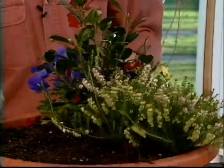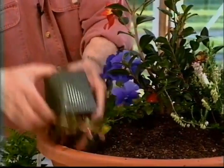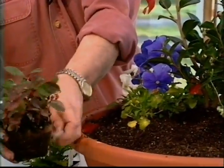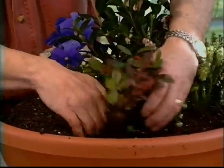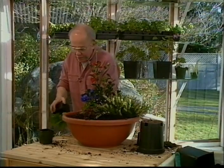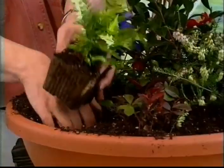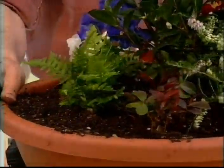Now on the back side here, I'm going to use a couple other plants. I'm going to use, for example, this Gaultheria procumbens, wintergreen, which has beautiful foliage at this time of the year and also will have the berries on it. So it's a really nice plant. And that gives us then a whole different texture, doesn't it? And this is what I would consider the backside of the container. However, it still will be attractive because the foliage colors and textures go together well.